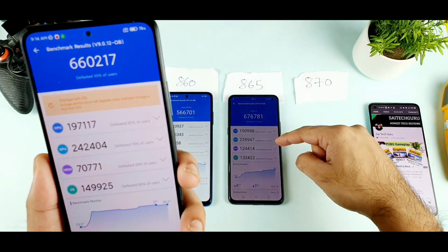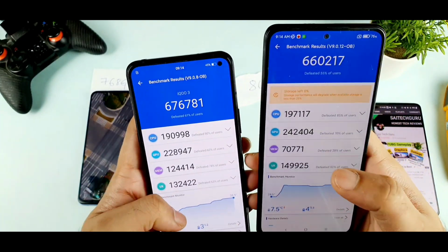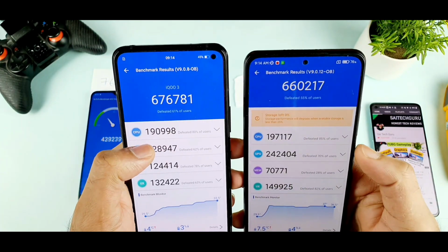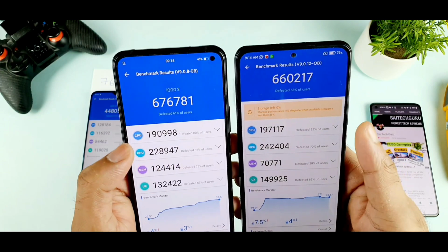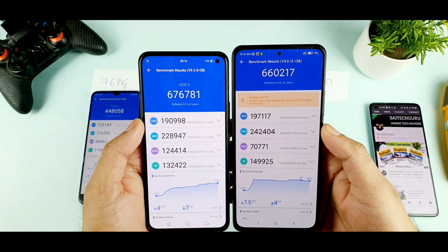So now we got the results in the iQOO 3 as well. You're seeing slightly low scores in the Snapdragon 870 only because the memory is filled. In the iQOO 3 I did not fill the memory, and the memory score is really high. But let's focus only on the CPU and GPU. So 190 versus 197 and 228 versus 242. In the CPU and the GPU scores, the Snapdragon 870 is the highest, as you can see. Definitely Snapdragon 870 is the highest.